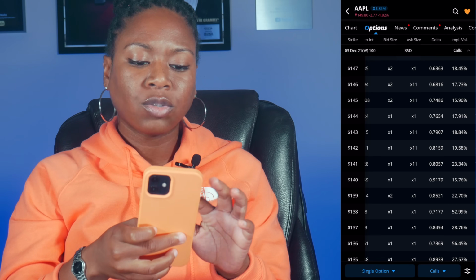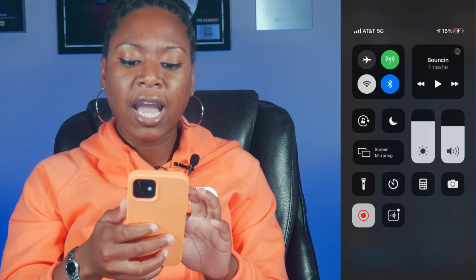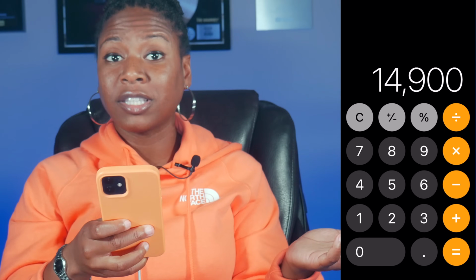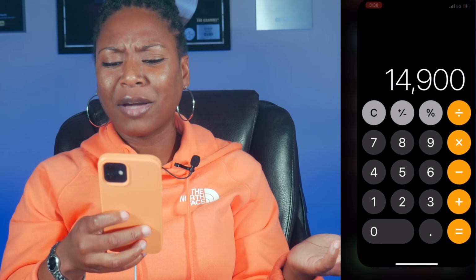And Apple's actual stock is trading at 149. 149 times 100, that's 14,000. Yeah, that's not even a comparison.